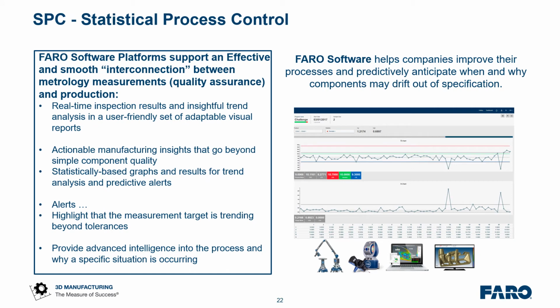One way to perform that trend analysis is through SPC, or Statistical Process Control. FARO's software platforms provide an effective and smooth method for this to happen. We record the data, we store it, we organize it, then we display it on a graph like you see on the right here. What this allows us to do is show the operator what's going on with the current production parts, and then eventually predict what's going to happen with future parts.